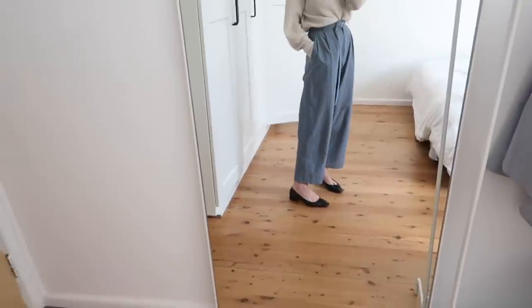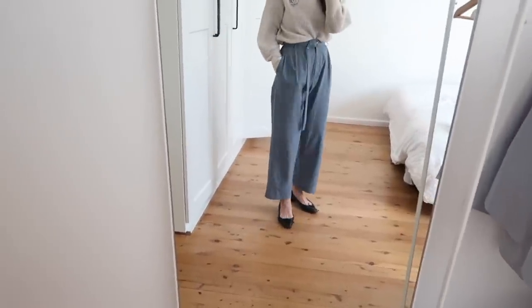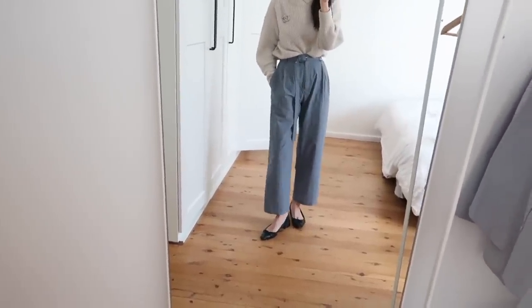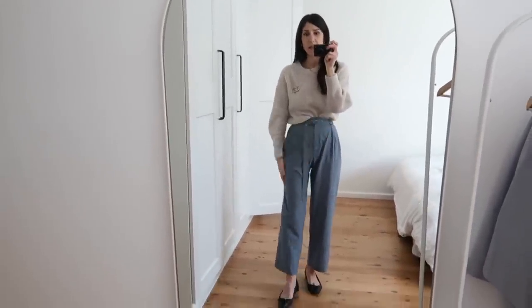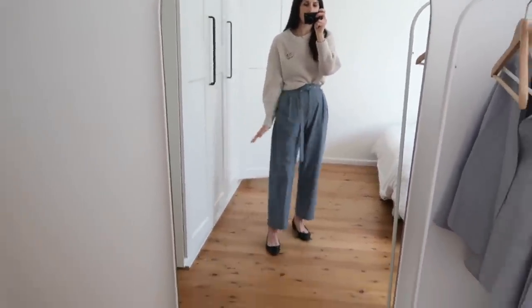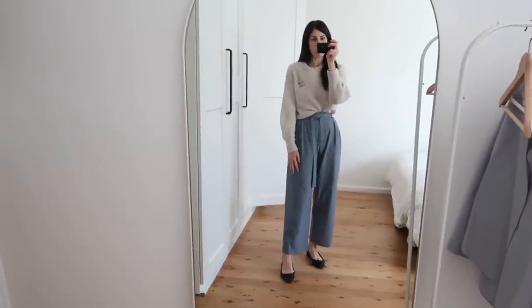And yeah, they're a really nice length as well. I'm 172 centimeters tall, but I do have a shorter inseam and a really good high rise. I'm wearing them the size small and they're a great fit, but really, really lightweight and breezy. I think these will be a great option for the summer.